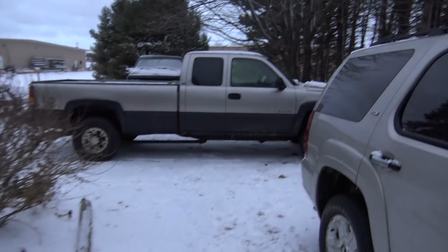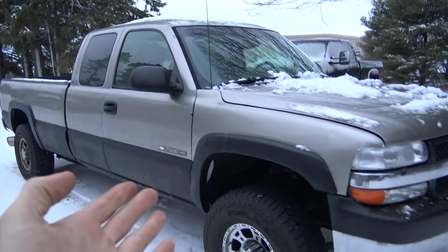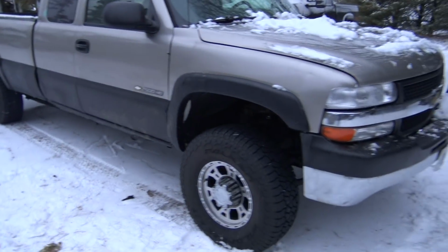Well guys, what do we have going on here? I know what you're probably thinking. Why would you possibly buy this thing, Hudson? You have a P-pump 24 valve now. What would you do with this 3/4 ton 0102 truck? And I will tell you exactly the entire story.